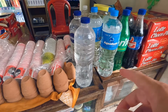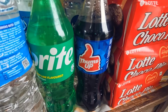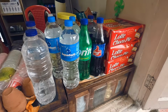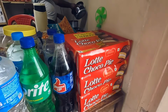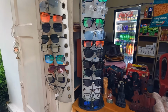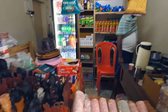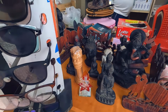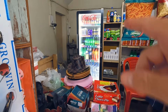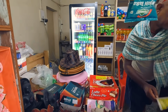He's got everything here. He's got water, he's got Sprite, he's got Thums Up. Thums Up without B. It can't have B. It's not a Thums Up without a B, yeah. You've got Choco Pie. You've got sunglasses. I mean, seriously. I'm not sure if there's any that tickle my fancy. Without sugar, yeah, Dhanyavad. And then you've got the Buddhist statues, you've got Ganesha, you've got the Ashok pillar from Sarnath. You got a fridge of goodies, lassi, again Sprite, Thums Up, Maaza, hats, bloody hell, you got everything.